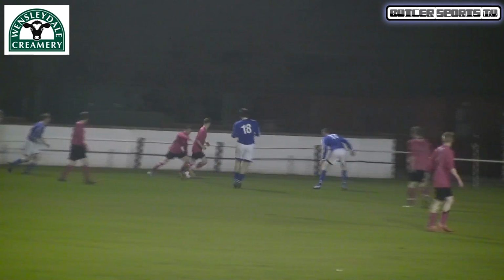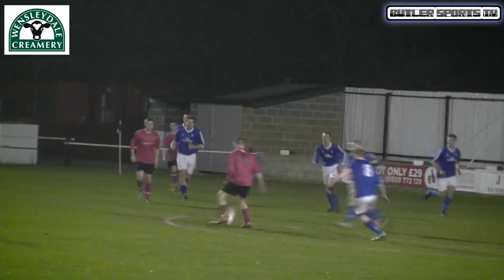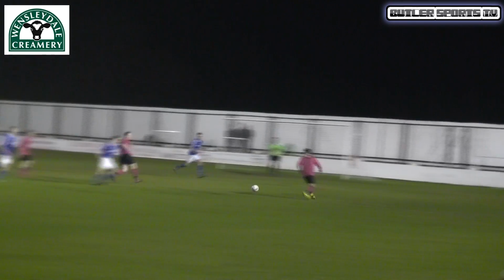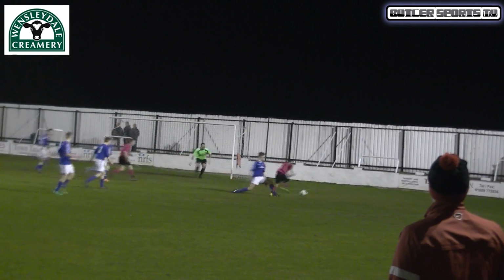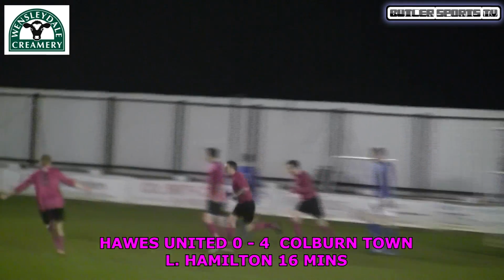Now here come Hawes again. Down this right-hand side, it's Craig Teasdale. Puts the ball into the box. It's only half cleared. Falls there to it's Luke Hamilton. Plays it wide there. It's Mikey Brend. Can he beat his man? He can. Can he get the cross in? Plays across the six-yard box. Hamilton. Oh, and it's 4-0.